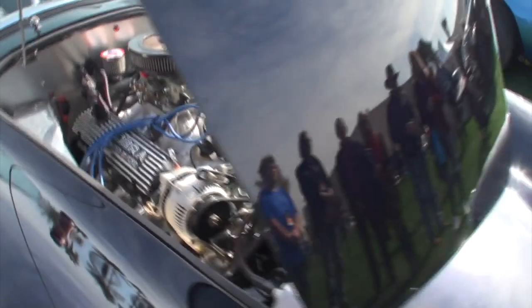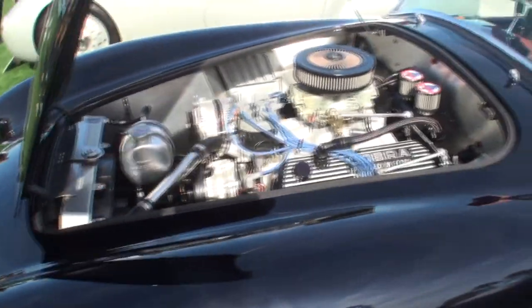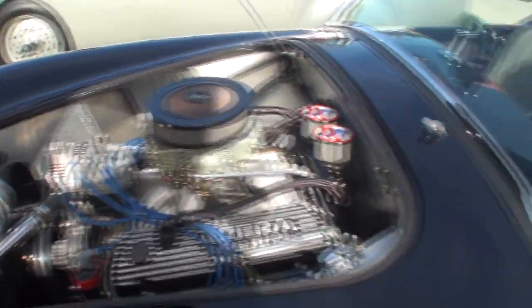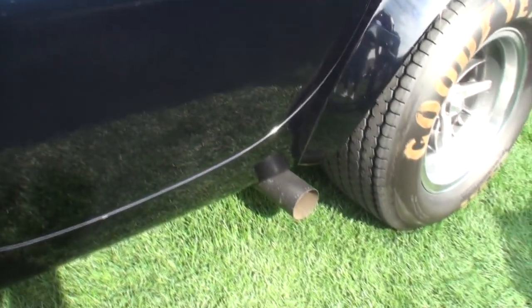I'm going to step on the side of it again. You can come on with me. Scott's helping us out today. I really appreciate that. Do you get to drive this once in a while? Yes. How's that feel? Awesome. Yeah. Let's fire it up.